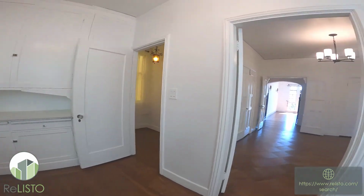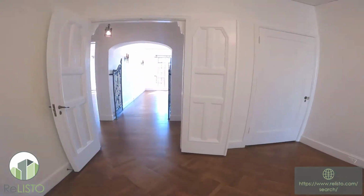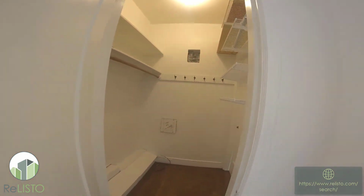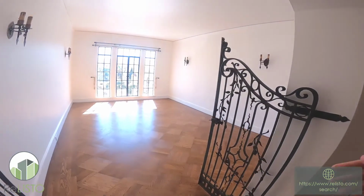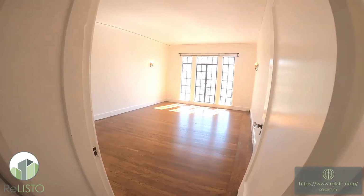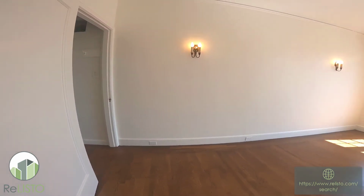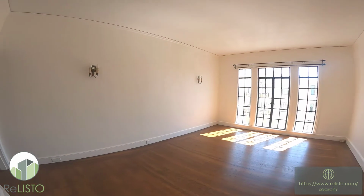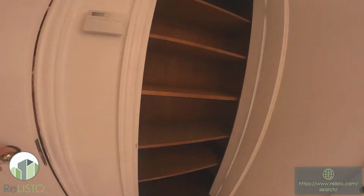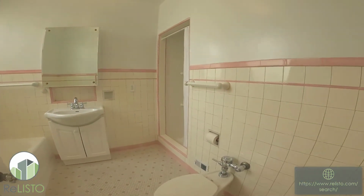As we turn around, again, breakfast area, cabinetry, dining room area, lots of light, huge walk-in closet, wrought iron decorative gates, big living room, 3-prong outlets everywhere. Again, giant master bedroom, if you will. These lights are also on dimmer. All the lights are on dimmer, so that's nice. Linen closet, walk-in closet, and then a really fresh, lovely bathroom.